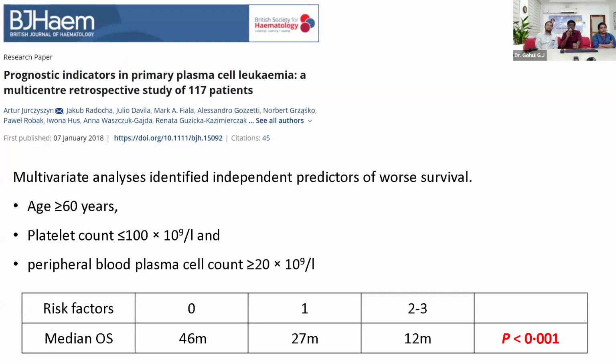Most of the patients are aged more than 60 years, with thrombocytopenia (platelets less than 1 lakh), and a peripheral blood plasma cell count of more than 20 into 10 raised to 9. So they have divided patients based on risk factors, given as 0 to 2, and median OS was 46 months in the case where there were no risk factors. When there were 2 to 3 risk factors, median OS was 12 months with a significant p-value.